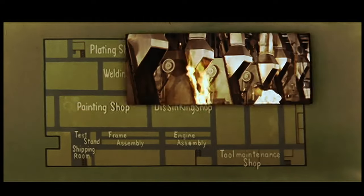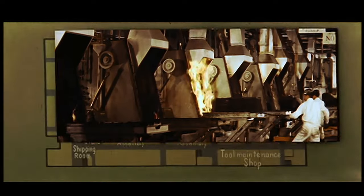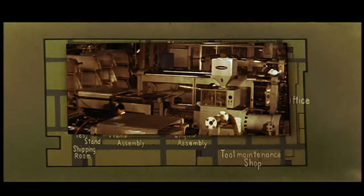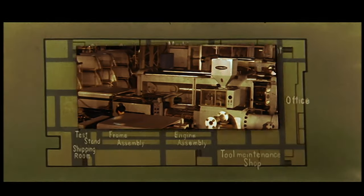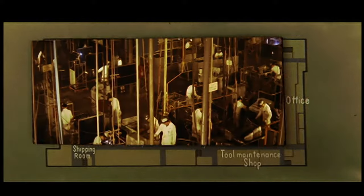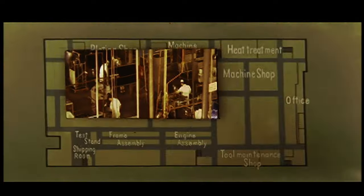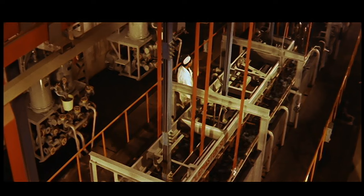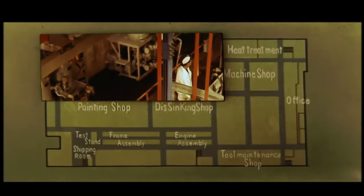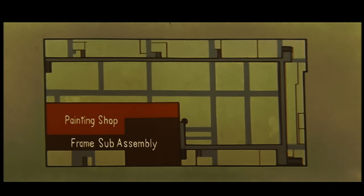the heat treatment section, the plastic molding section, the welding section, and the plating section. The painting and sub-assembling sections are accommodated on the second floor of the assembly line.